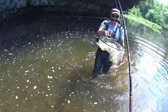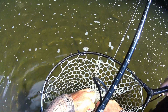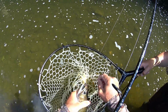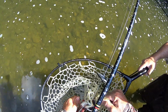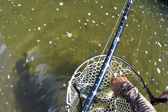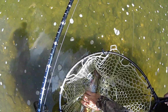Yes! Woohoo! Dude, look at the size of the head on that thing. That's got to be close to a 16 right there. He death rolled. Whoa! Oh, I thought you lost him. Just take the fish and I'll deal with it here. Yeah, don't do it.